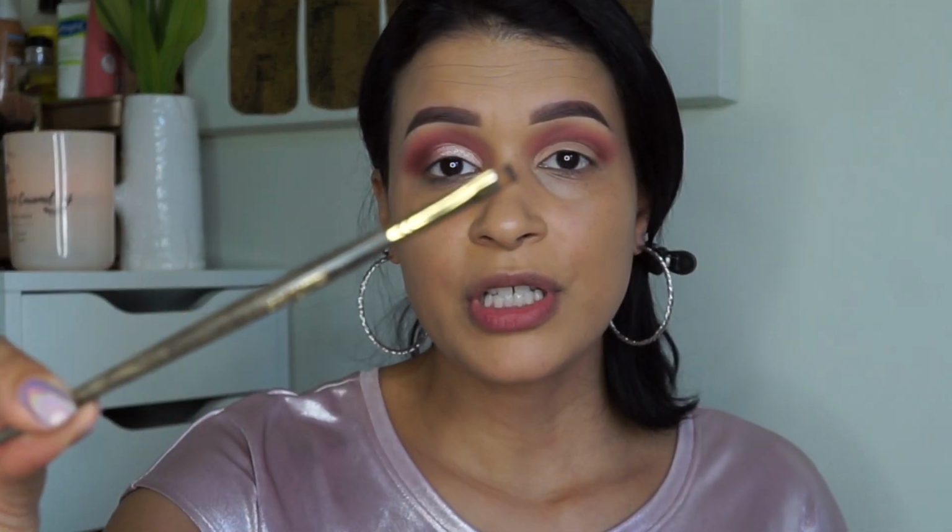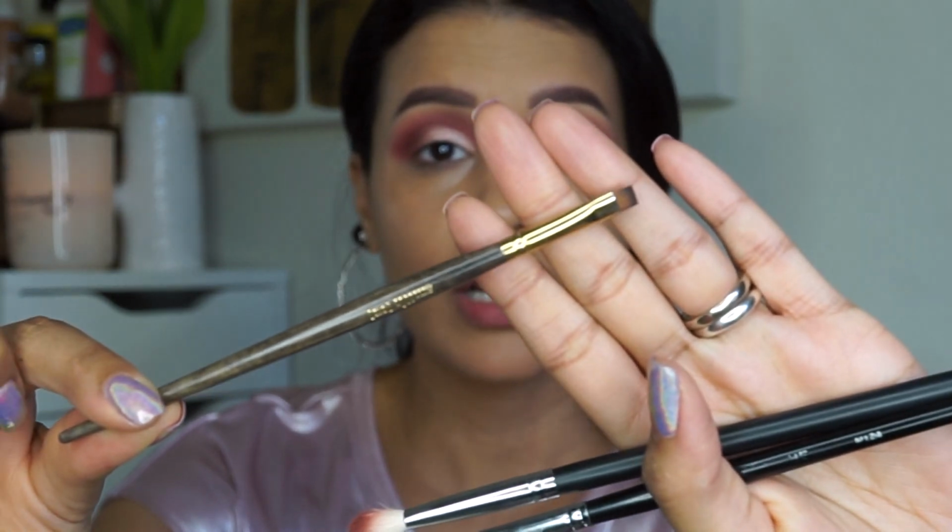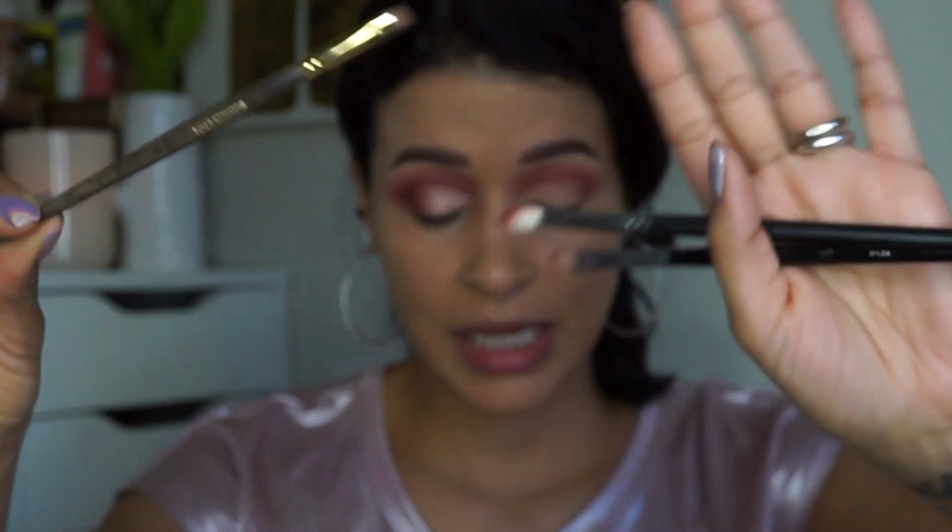Okay, so I want to do something else. I want to bring that same shade that I just applied in the outer corner and outline the cut crease with it, to give it a little bit more depth. I'm going to take my Smith 212 brush, a little flat brush like that, pick up that color again, and go right over that to clean it up.